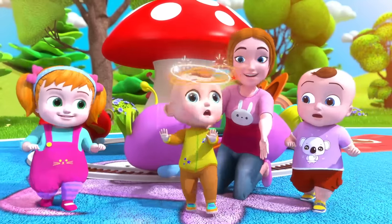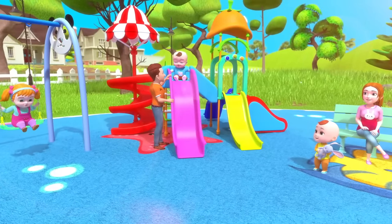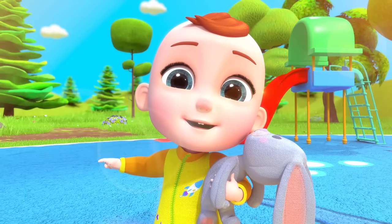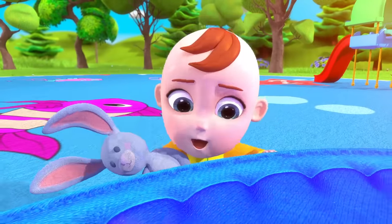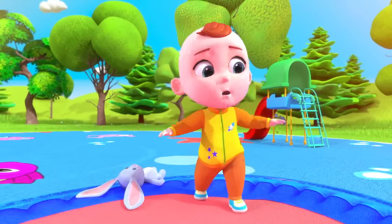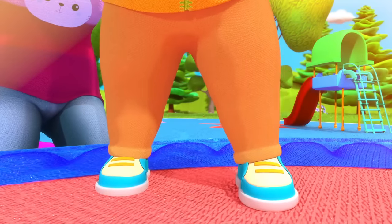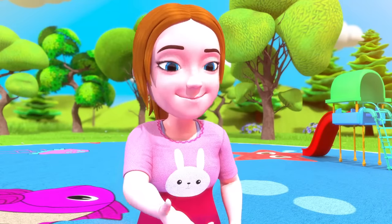Liked it? Yeah! Awesome! Kathleen! Mommy, can I go? Sure, honey. Are you ready? I'm gonna jump so high! Uh-oh! I might fall! Mommy! It's okay, dear! First, keep your feet steady! Stay on balance! And jump!